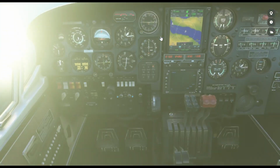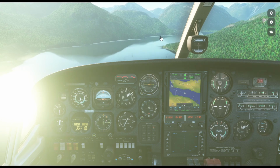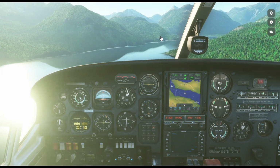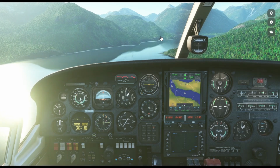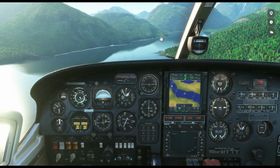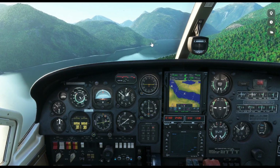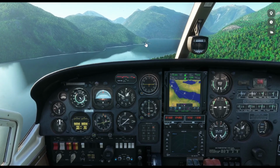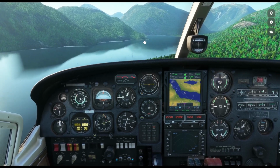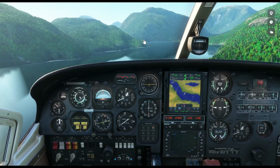So let's put a notch of flaps in. We're at 100 knots. Everything's looking good. That glare from the sun is troubling my eyes. So what I'm going to do is just cut across this little tip of where this hill comes down, because the runway is right there. We're at 700 feet, which means we are about 400 feet above.